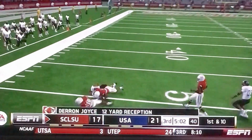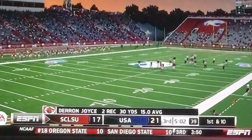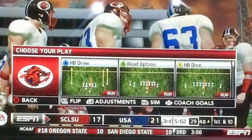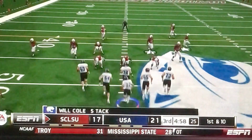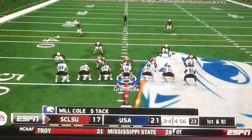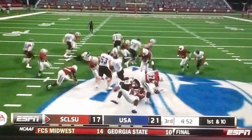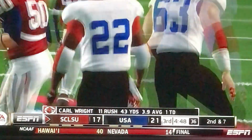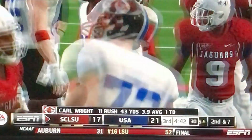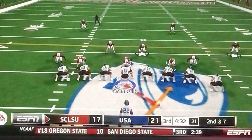Second play, though, is going to go to Darren Joyce, where it's a really tight window, but he's going to be able to make the catch and hold on to it for a 12-yard gain. First down for the Mud Dogs. See if we can get some momentum going with our running game. And South Alabama, I got to give it to them. They have been really stingy on the running game for today. Only 3 yards on the play.